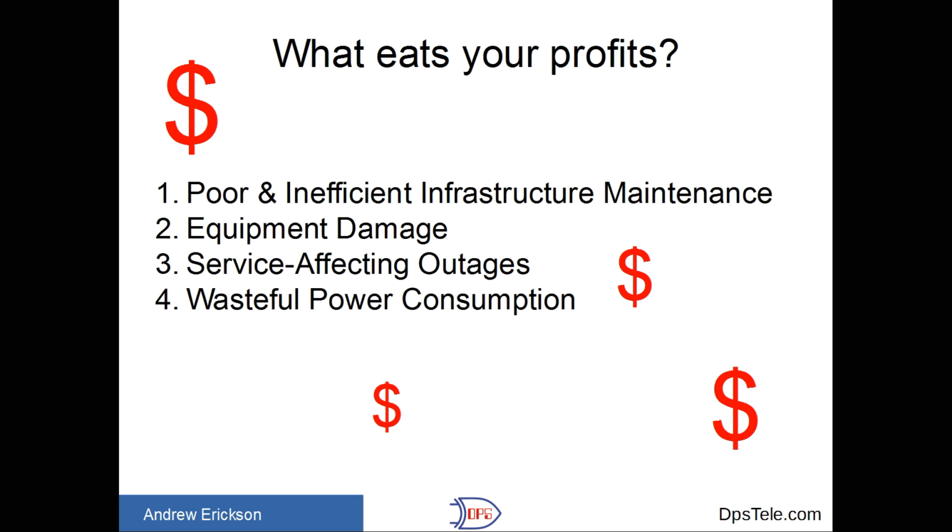What eats your profits? There are 4 major categories I want to talk about, and then I'll break down each one. The first is poor and inefficient infrastructure maintenance. Both of those are important, and I will talk about both parts there. Equipment damage, service affecting outages, and wasteful power consumption.